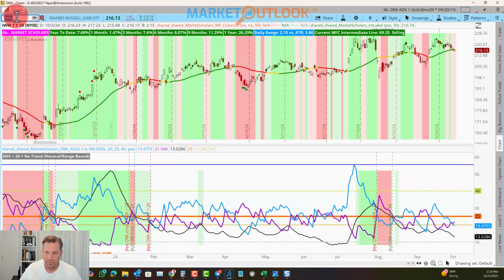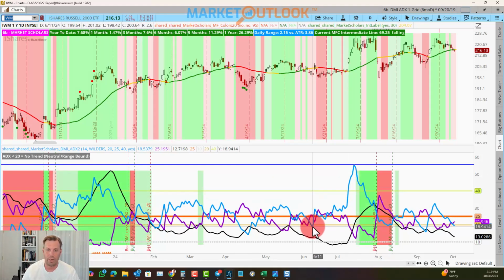The negative indicator, they are not both below 20. They are both close to 20, but you do have the bearish crossover with this little bull tag we've gotten. The negative indicator has crossed above the positive, but again, because the positive is barely below 20, we are kind of at this point where you could bounce right back up.